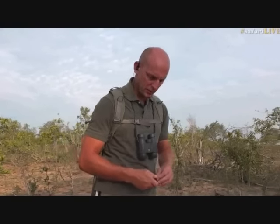The tracks that we saw were not too fresh. I would say probably about a day or two old, but it's a good thing. We'll keep an eye open for more baboon as we go.